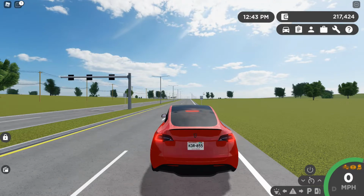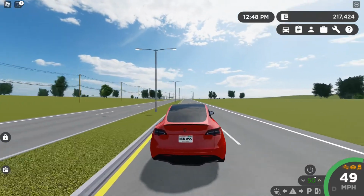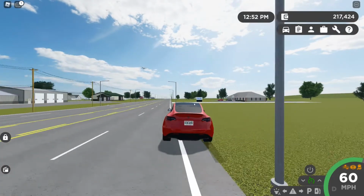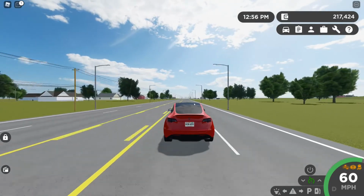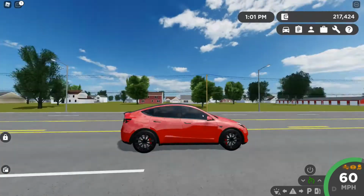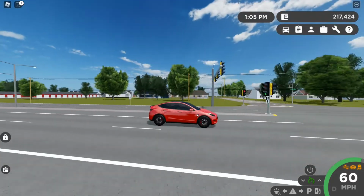So we're going to do a nice good old-fashioned brake test. We're going to do 2 brake tests, one from 60, one from 100. 3, 2, 1, brake.